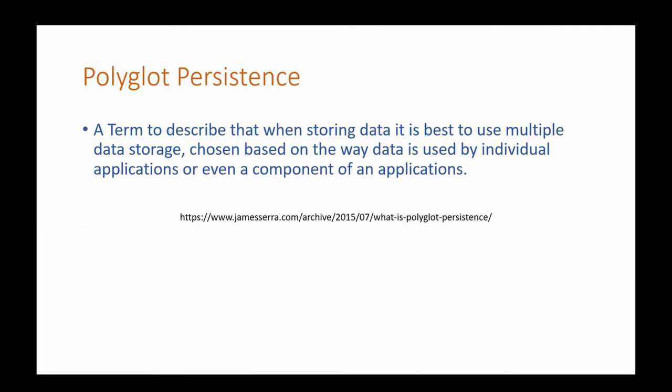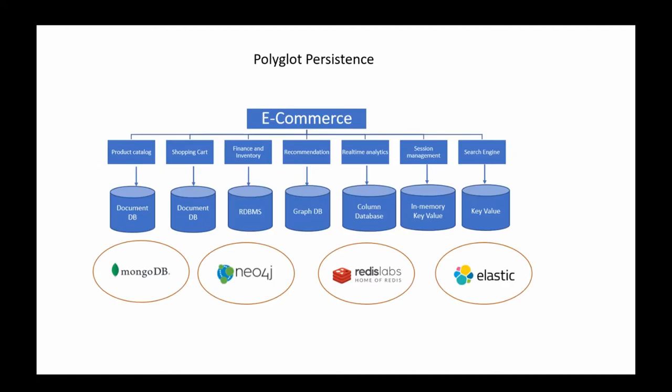So let's take an example of a polyglot persistence case, an e-commerce situation. You will have to have product catalogs and shopping cart and finance and inventory that shows how many pieces and how much it costs, with transactions. At the same time, the puzzle pieces, right? Yes, exactly. Then you have a recommendation engine that works on the back end that takes personalized info, similar customers and related products. And then you have real-time analytics that needs to be done on a real-time basis. And then you have session management, and you have search engines. All this is one system, e-commerce. So you end up using different engines, a back-end for each part of it.